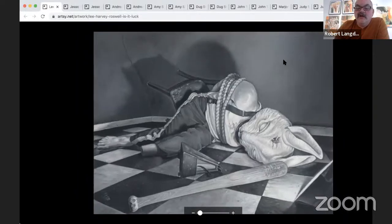Lee Harvey Roswell. This is called Is It Luck? I've known Lee for many years. I mean, I haven't seen him in many years. I met Lee when I was living in San Francisco back in the 90s. Always liked Lee's work. There was definitely an edge to it. He really dealt with a lot of social issues that always came out with his work, and a lot of pop cultural references, as this one has. So this is called Is It Luck? And it's an oil piece.